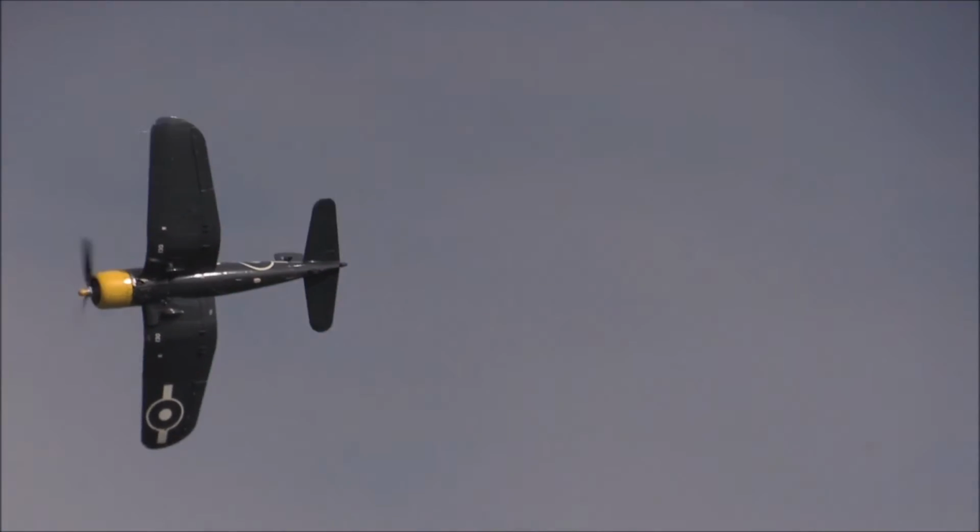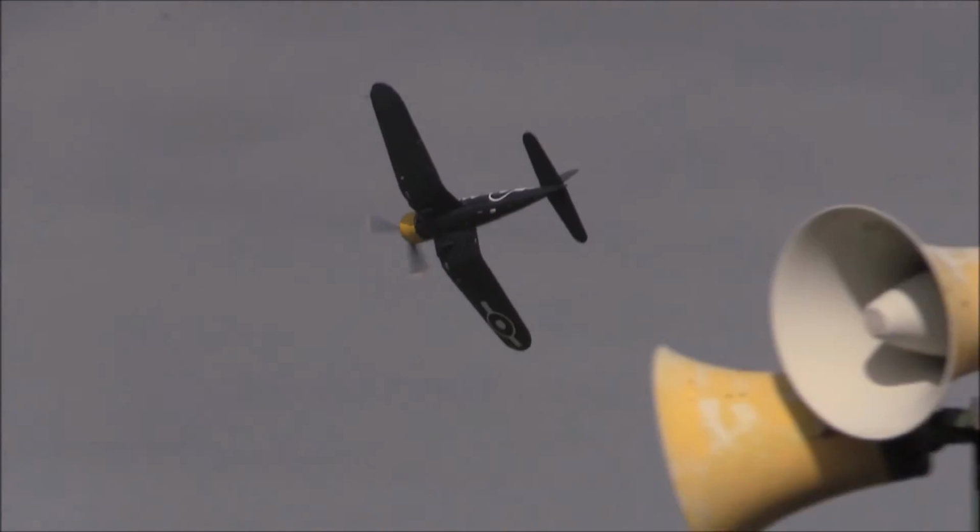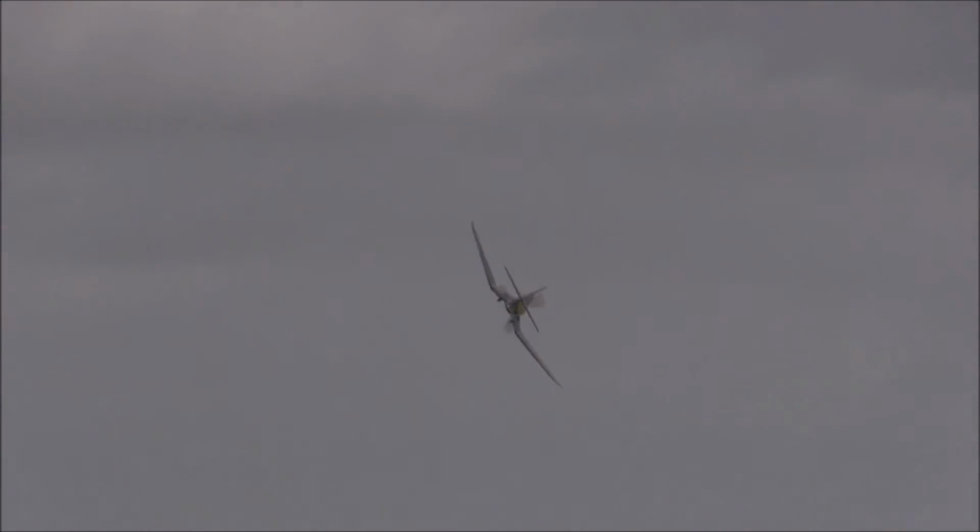Royal Navy Corsairs attacked the German battleship Tirpitz during Operation Tungsten in 1944. And the following year, they flew from Royal Navy aircraft carriers HMS Victorious and Formidable to strike targets near Tokyo.